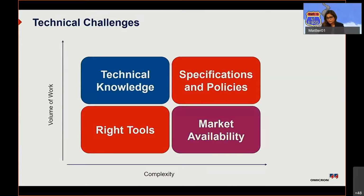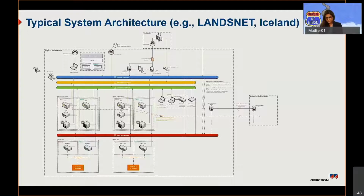And this does play a role. So here I've shown you a template system architecture. I've taken this from LANDSNET Iceland, who are currently building quite a few digital substations on their network. And I will talk about some of the availability issues that they are facing, or we are facing in general, in digital substations. For example, finding redundant clocks with good oscillators. There are some challenges there, and not many players. Design for substation environment, that's something we are looking at.